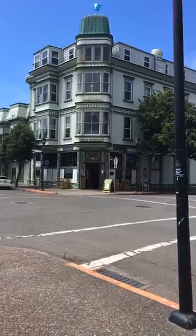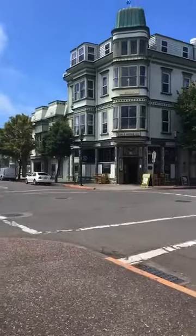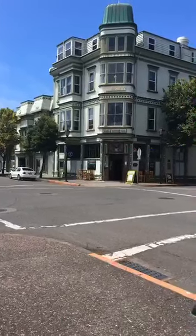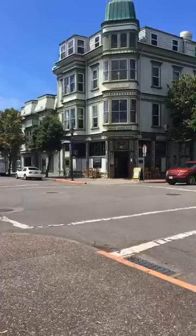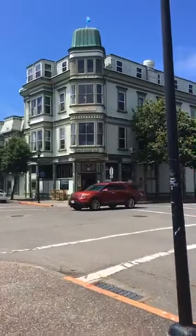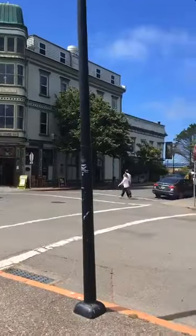There's a really nice ballroom in there. There's, of course, this restaurant here, and there's a little bar on the side of it. Looks like the restaurant's open, but not sure about the bar. But it's a beautiful building. I've always wanted to stay there. They have some really great rooms and things.